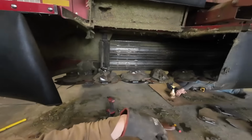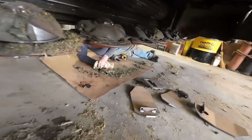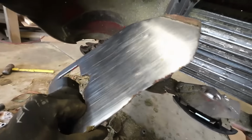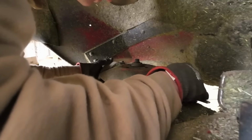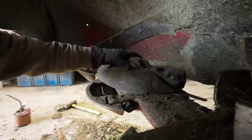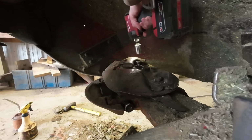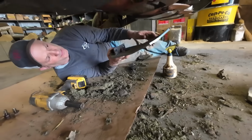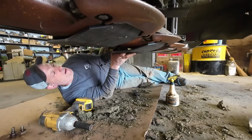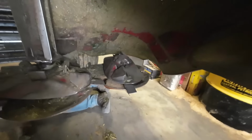Back in the shop here a little bit. Dad's going through and changing those worn out shoes. It's nice to change them before they break off in the field. Now I'm going to take this other end apart. We'll do the exact same thing on this side.